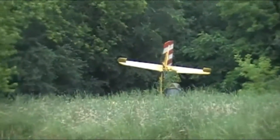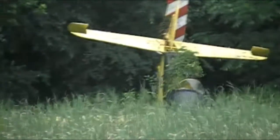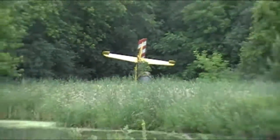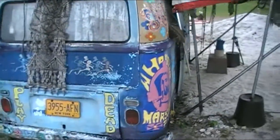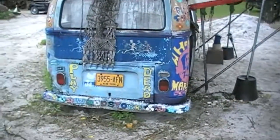Hopefully I can get a little better view of the plane now. I don't know if you guys can see it, but there's the plane, just crashed in the lagoon. We went inside. The lady told us kind of the same story. She didn't have much more in the way of detail, but I did buy a patch that's really cool. Maybe I'll put a photo of it in the video.